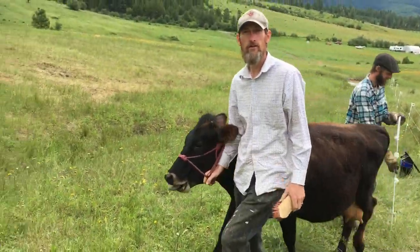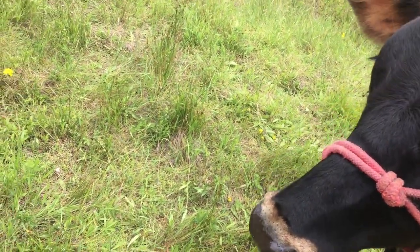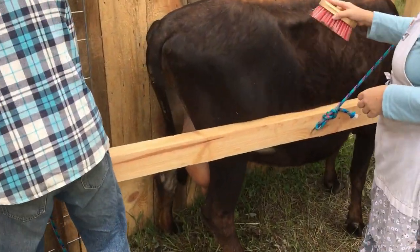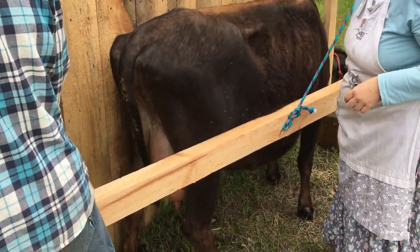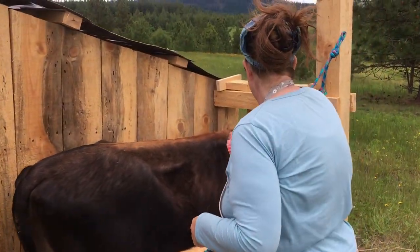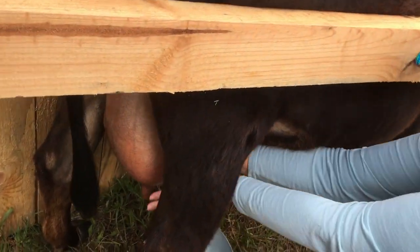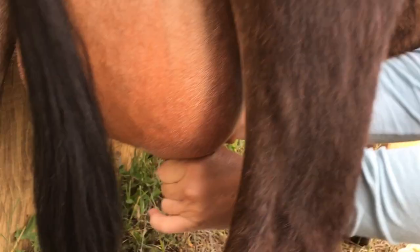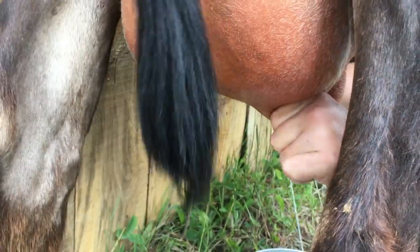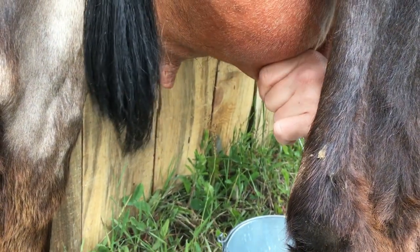Do you want to walk her? Nope. Good morning, Briar. Hi. How are you today? Brush your mouth. Good girl, Briar. Good girl. Good girl. You can try two attacks. I can't reach. You can't reach. Mm-hmm. Not close enough in there. Good girl.